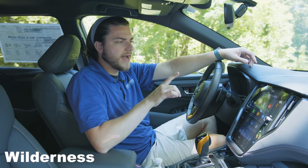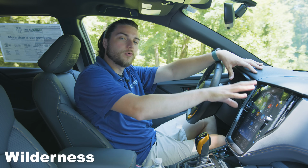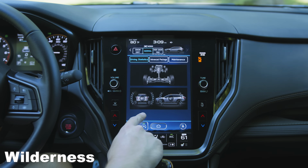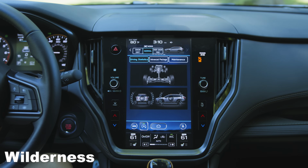Now, as far as the couple accents that you get that you do not have on the Onyx XT, up where the X mode button is on your infotainment display, you'll see your rendering is actually a Wilderness trim. You can tell because it has the little copper accents and the extended cladding. Also, if you go into the car info and go to driving statistics, you can see you have a roll axis indicator now on this screen that you do not have over on the Onyx XT.